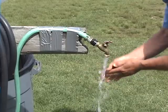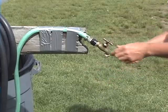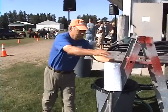Well, this is the only running water we had. It worked out pretty good. You had a place to wash your hands and dry them off before you got a bite to eat.